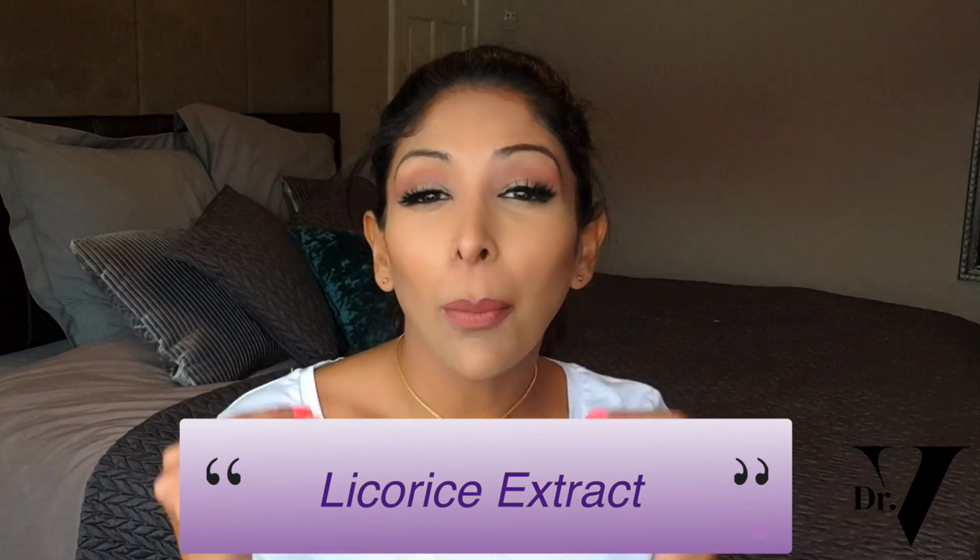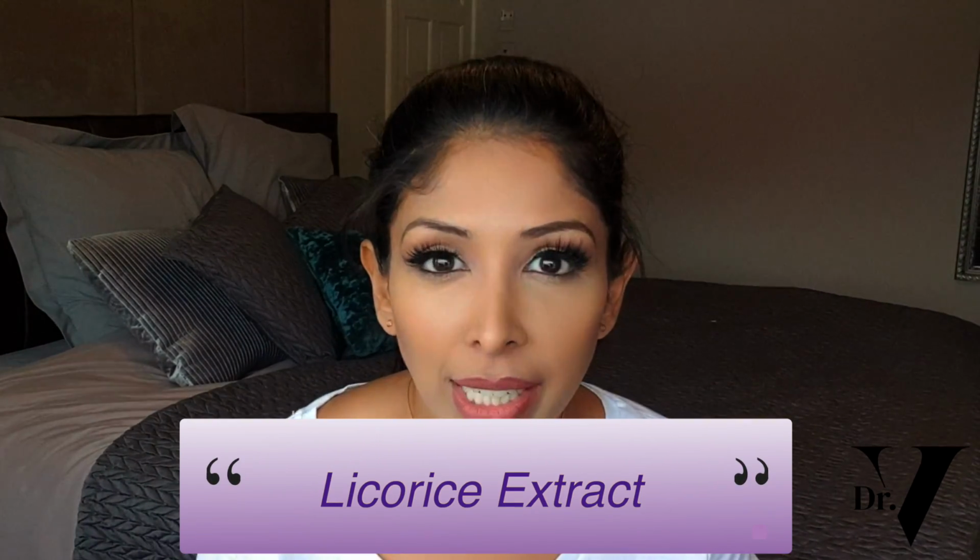The next ingredient is licorice extract, which is a skin brightener, and it's actually got a component in it called glabridin. And this is a skin soother and also an antioxidant. So an excellent ingredient again for dark circles. The next tyrosinase inhibitor is Erva ursi extract, which is also an antioxidant. So again, it is fantastic to use for dark circles.